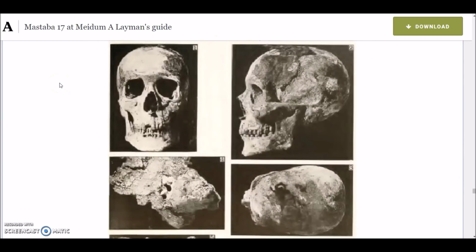Now, here is a pic of the skull that was found in this sarcophagus. Does this look like a dynastic Egyptian mummy? Not at all. Not at all. This seems to be something entirely different.